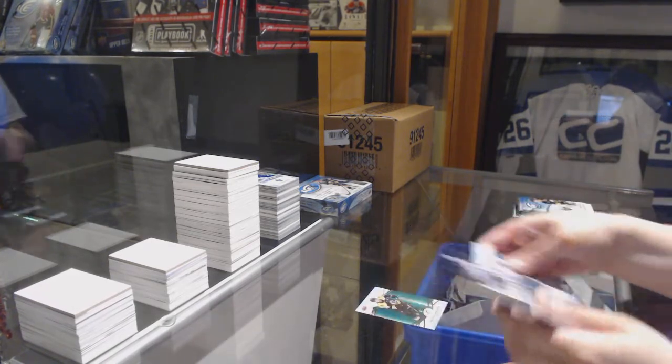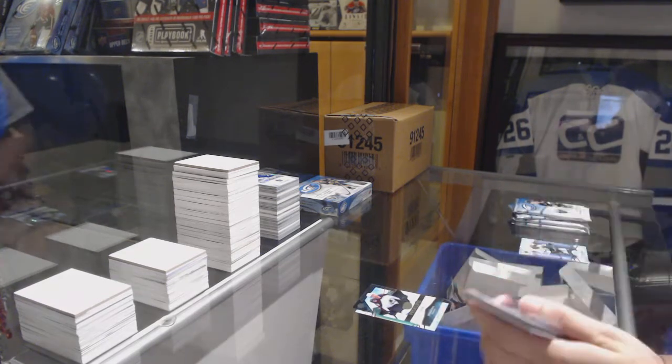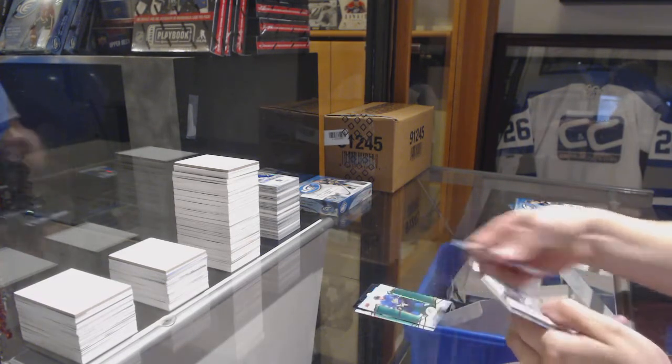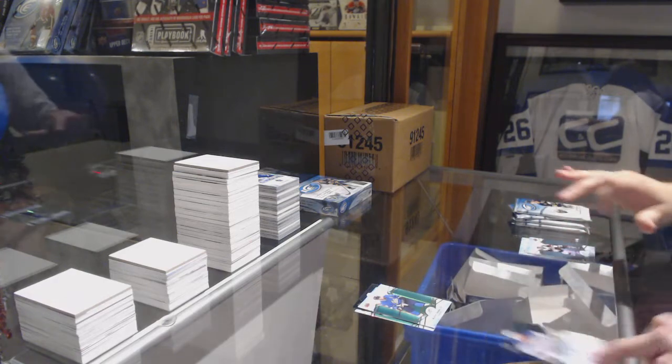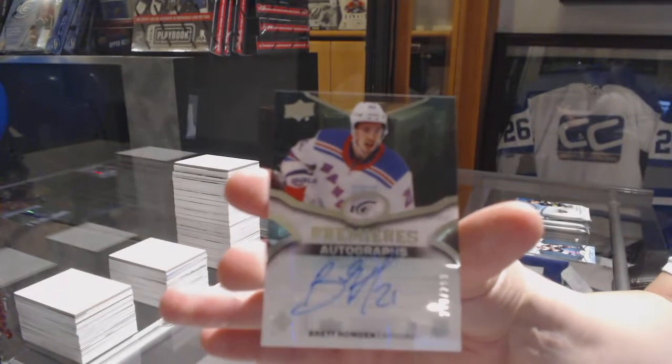Green for the Bruins, Patrice Bergeron, number to $999, Sheldon Dries for the Avalanche. Rookie. Green for the Jets, Blake Wheeler. And an Ice Premier's auto number to $299 for the Rangers, Brett Howden.